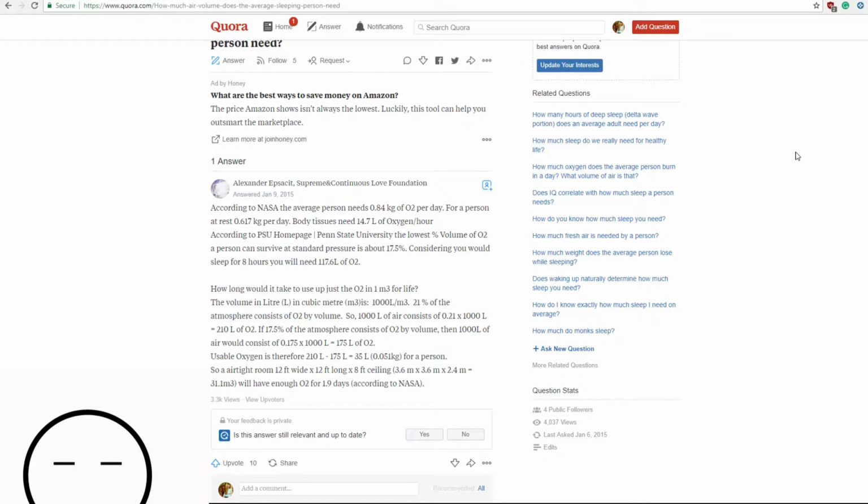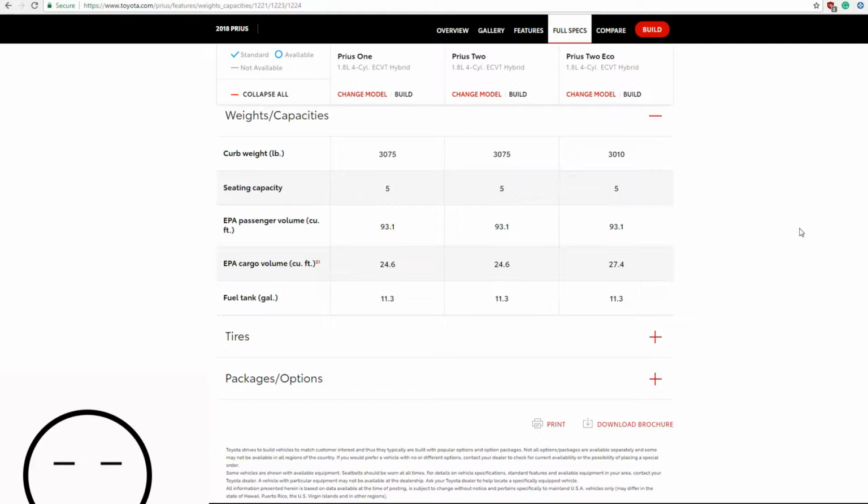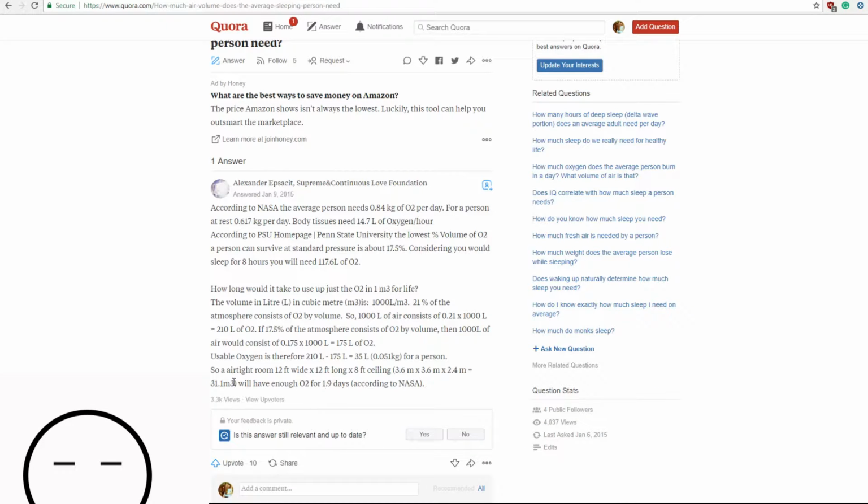Now, how long can you live or breathe in your van or overland vehicle if it was airtight? And I'm not going to do all the calculations. NASA did it for me. So we're just going to jump down here. An airtight room, 12 feet by 12 feet by 8 feet, will have enough oxygen for about 1.9 days for one person. Now, if we go over to, for example, a very small vehicle like the Prius, add these two together and convert them to cubic meters, it's about 3 cubic meters of air. If we do the math for this, it is about 1/10 of 1.9 days, which gives you about 4.4 hours of air if the Prius were airtight.